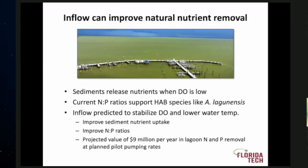Right now, based primarily on the work that Austin has been doing in the lab and in the field, he has shown that if inflow does as predicted, stabilize DO and lower water temperatures, we're going to see increased nutrient uptake by the sediments. We're going to see improved nutrient ratios. That together is projected to estimate, for just the pilot pumping rates, a value of $9 million in nutrient removal. This is based on the estimates for the cost per pound of removing nitrogen and phosphorus that have been worked up for Brevard County to better evaluate these different inflow projects. So based on that average cost per pound, the nutrients that are predicted to be removed from just the pilot project alone have an estimated value of $9 million per year.